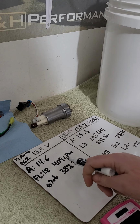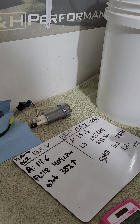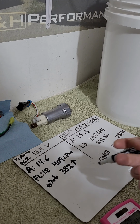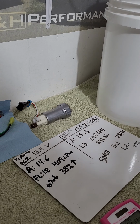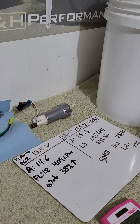But you have more flow potential, so your pump's going to be at a lower duty cycle, right? So even these numbers will actually look better in the car. At 100%, it's better, and it's going to be at a lower duty cycle in the car, which is going to make it even better. Does it make sense? Pretty straightforward.